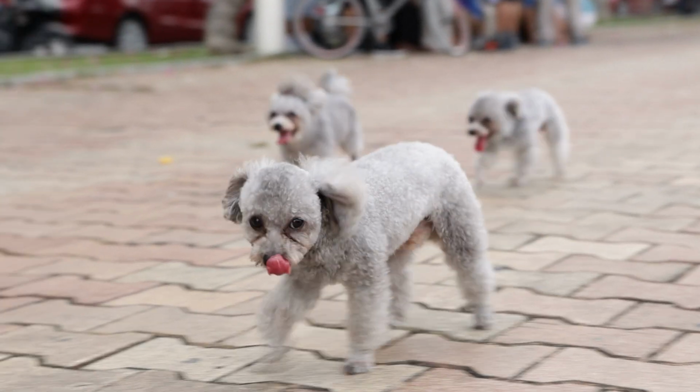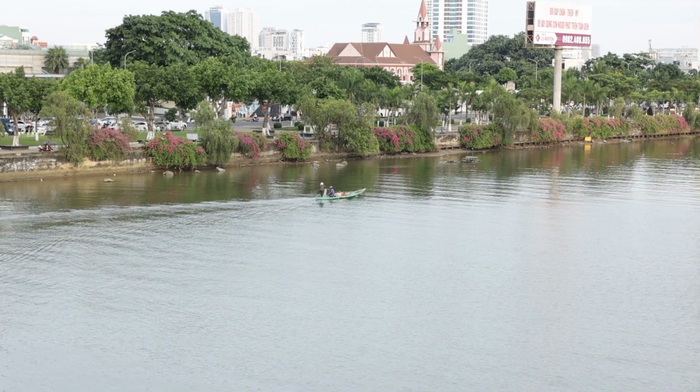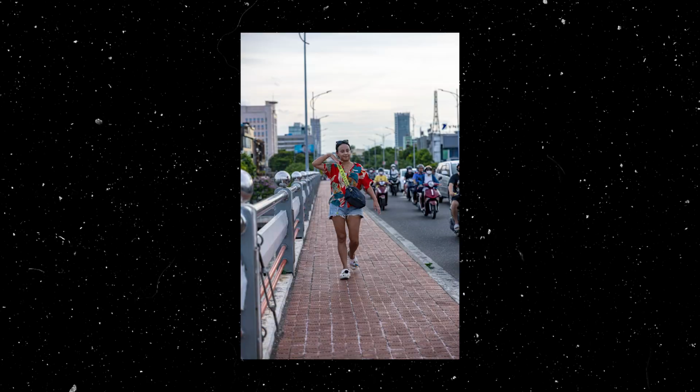Right after the little shopping experience, we had some time to kill because I'm only excited for the night market, so we took a short stroll along the Han River, which is a really long stroll to be honest, and the weather was hot and it's a killer. But we managed to do something that I really enjoy, which is taking some nice photos, and I'll just put it on the screen so that you guys can take a look at it.